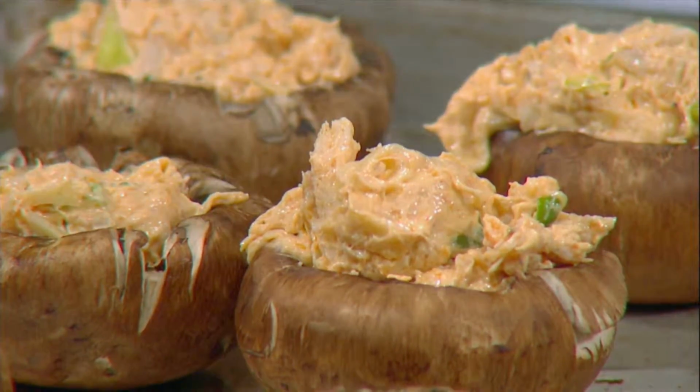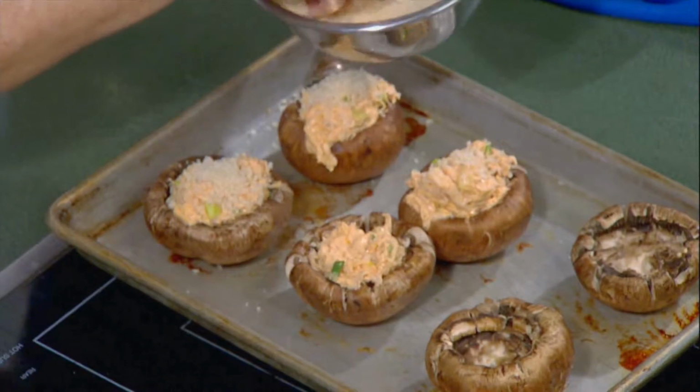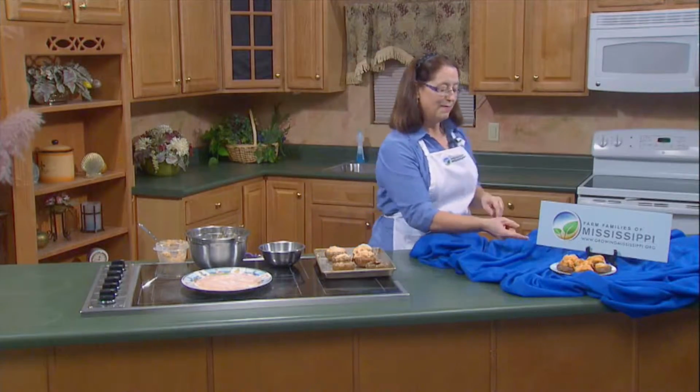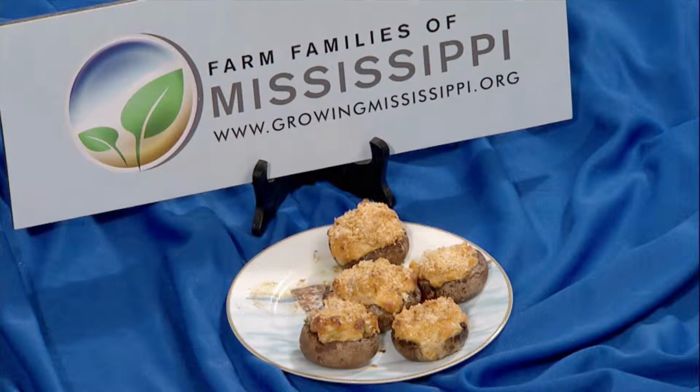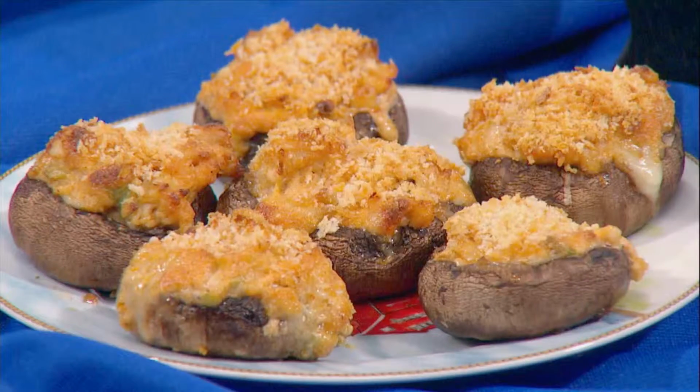And then all we do on top of that is a little bit of panko breadcrumbs for a crunchy topping. Let's take a look at our finished product, which is going to be delicious. Can you just imagine picking up one of these juicy, sweet things, having a bite of Mississippi farm-raised catfish? It's what you need to be looking for.